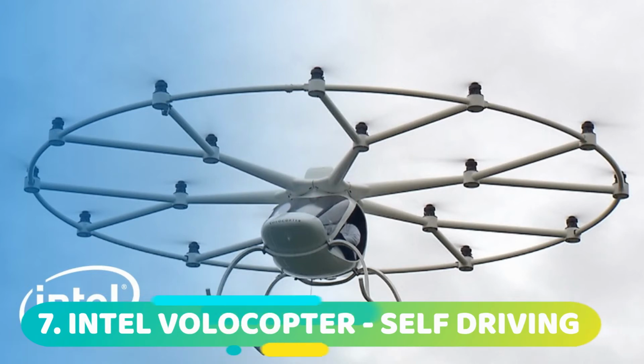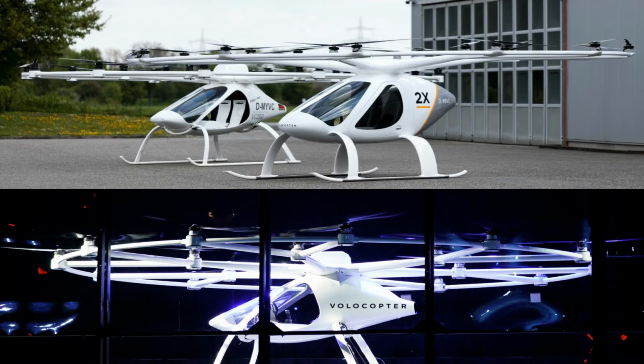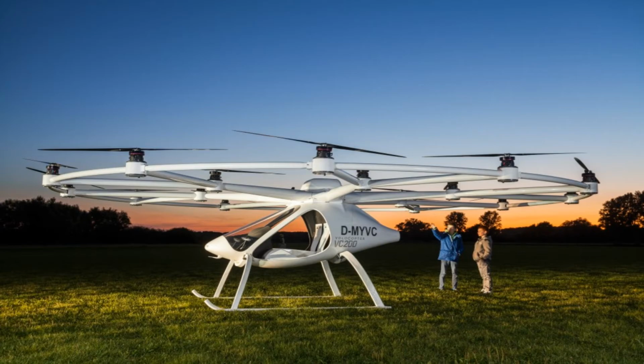The seventh thing on our list is Intel's Volocopter. This weird-looking helicopter-like thing is nothing but a self-driving drone. It consists of multiple drones present over the hood of the helicopter. This helps you travel to your destination without the hassles of city traffic.